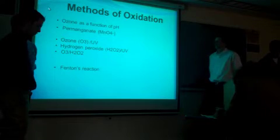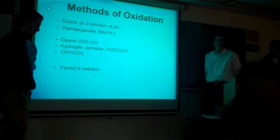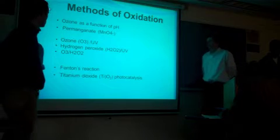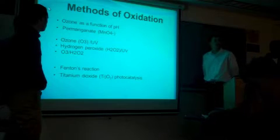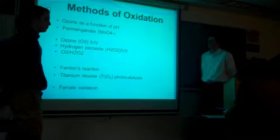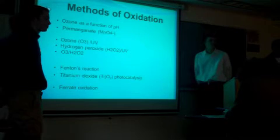Fenton's reaction is a catalysis reaction involving ferrous iron, hydrogen peroxide, and UV. Titanium dioxide photocatalysis is also another catalyzed reaction similar to Fenton's reaction, only titanium dioxide is used. And finally, ferrate oxidation is a conventional oxidation method where ferrate salts are used as the oxidant.